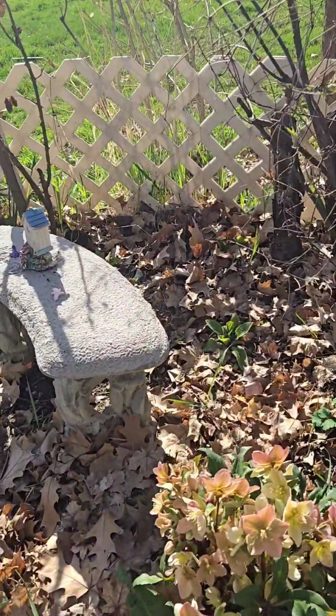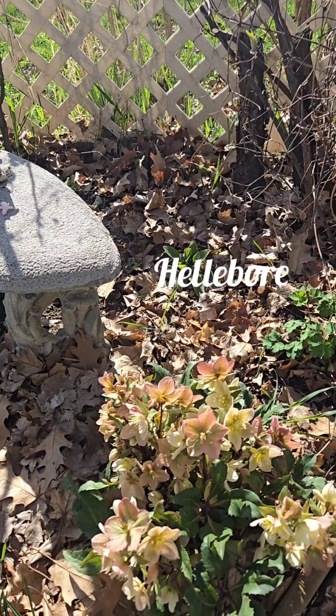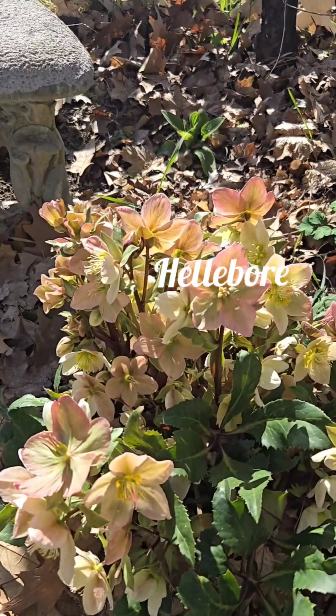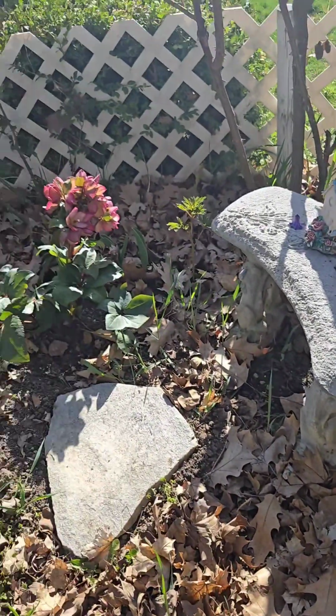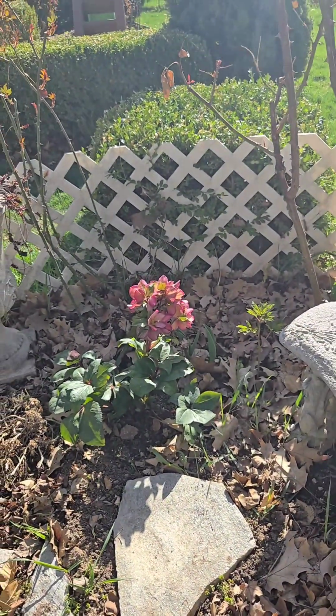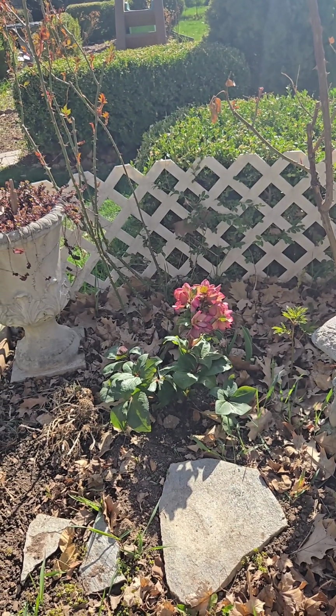Just wanted to show you this hellebore. It's its second year and it's looking incredible. I really do love the color. It's one of my favorite ones. And then my husband just bought that one over there. My daughter has one on the porch that she hasn't decided where she wants to plant it yet.